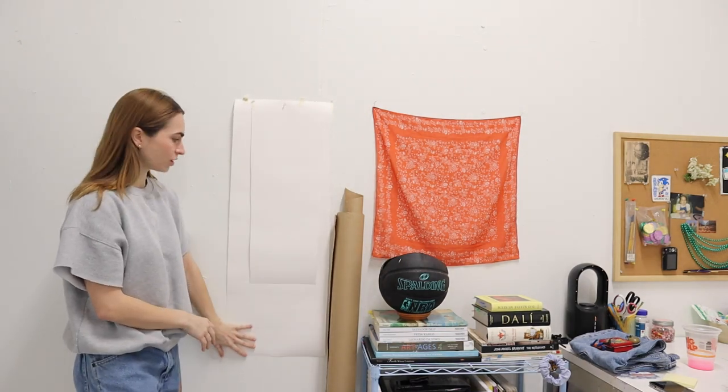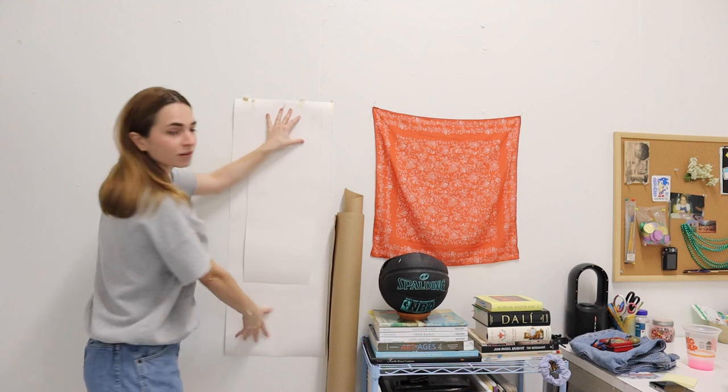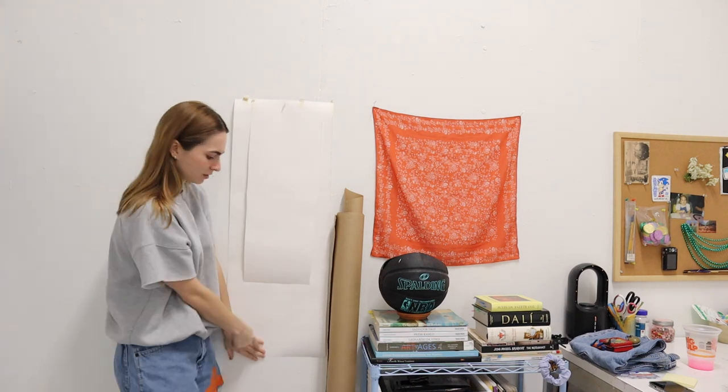All right, starting off on this wall. Here I just have paper pinned to the wall. It came in a roll, and so I needed to just flatten it. So I had it pinned on each side, but now at this point it's basically flat. I don't know what this is from. I just have it here.